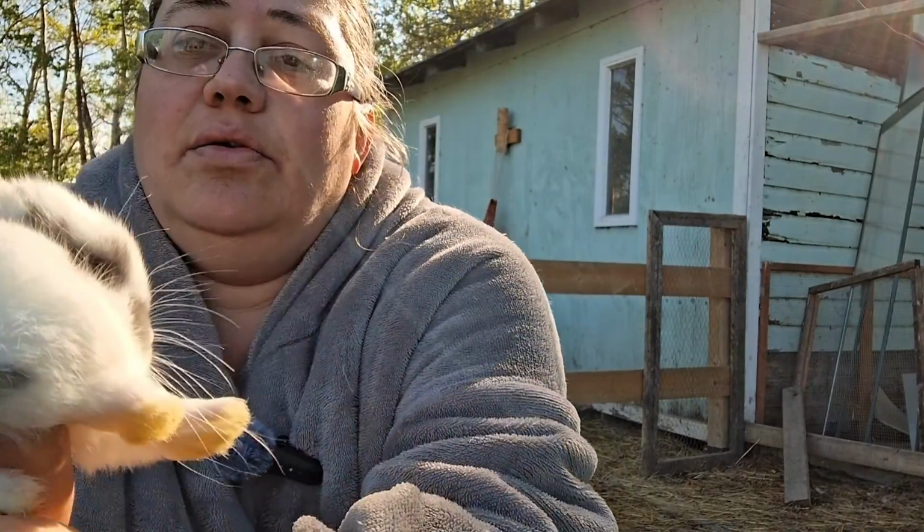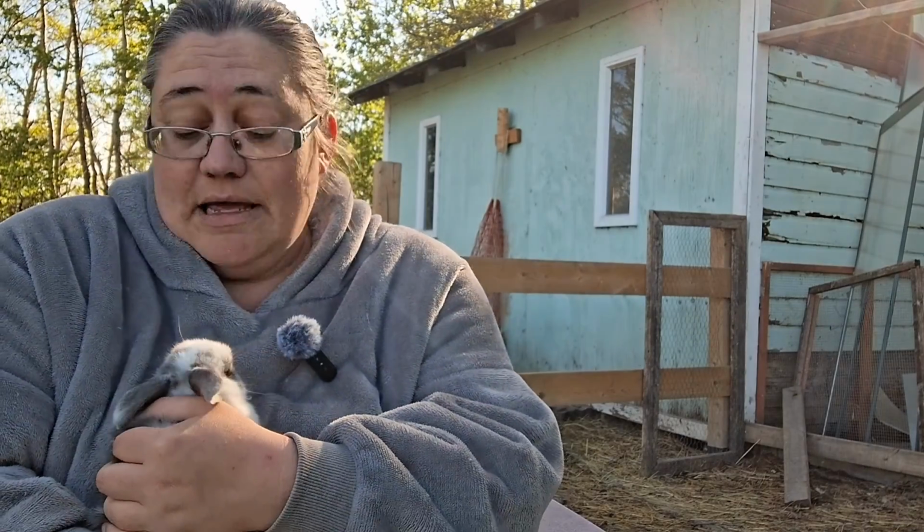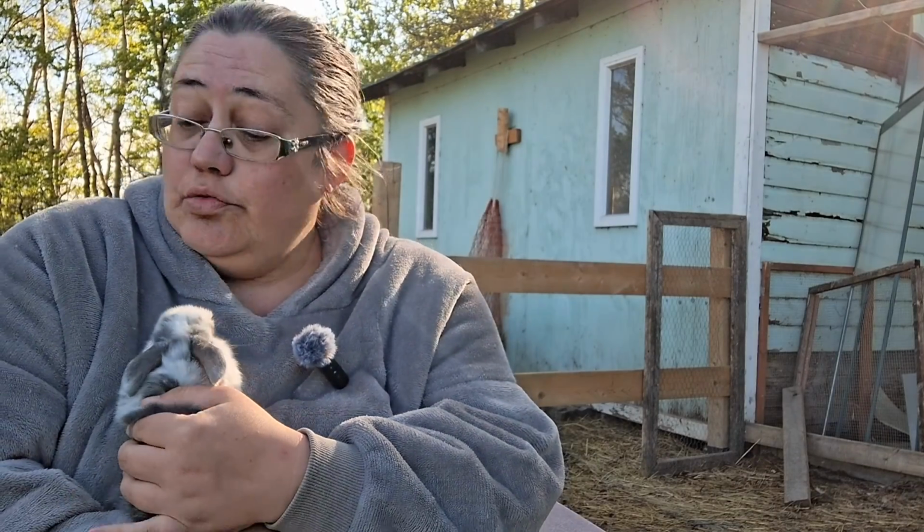So you see how little his eyes are? Imagine if there's an eye infection in there. So nestbox eye is an infection of the eye in babies that is due to a dirty nest box. And when I say dirty nest box, I don't necessarily mean it's your fault. It might be. If you keep a nest box that's not clean, then you might be at fault.